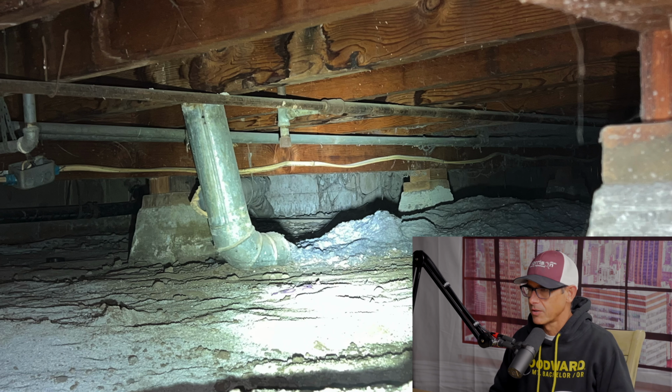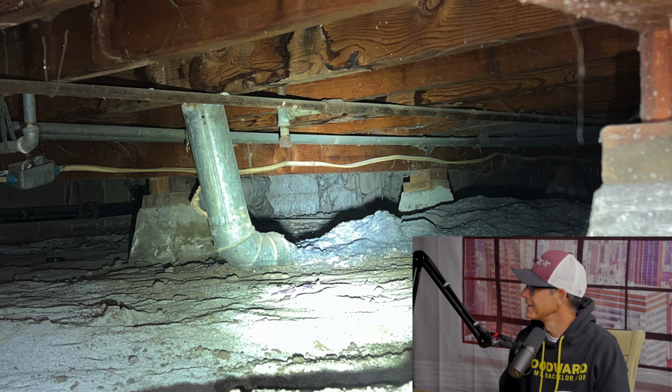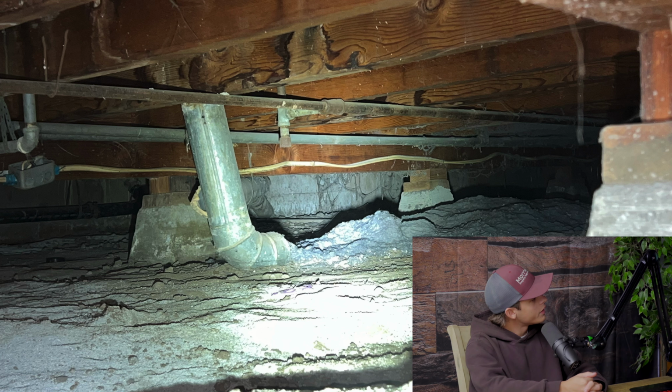Oh, so where are we? Where's this location? Laverne. Same house. But where are you? I am underneath the house. You're underneath the house in the crawl space access where we find all the good stuff, right? Yep. What is that? It looks like cement, William. We're looking at the duct for the dryer vent.